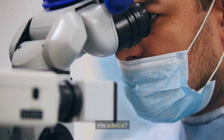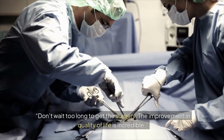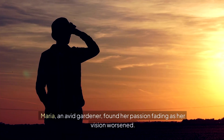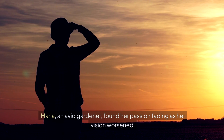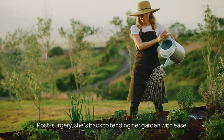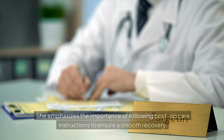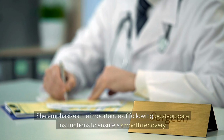His advice? Don't wait too long to get the surgery. The improvement in quality of life is incredible. Maria's experience. Maria, an avid gardener, found her passion fading as her vision worsened. Post-surgery, she's back to tending her garden with ease. She emphasizes the importance of following post-op care instructions to ensure a smooth recovery.